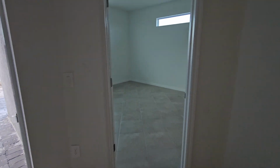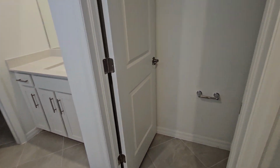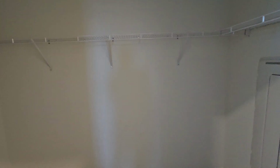And then we have your master bedroom space here, big enough for a king-size bed. You've got your sink here directly across from your water closet. You have your other sink here directly across from your full-size shower. And then right back here you have your walk-in closet space here.